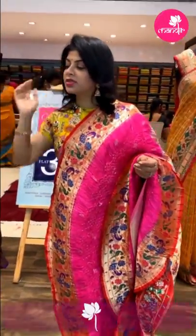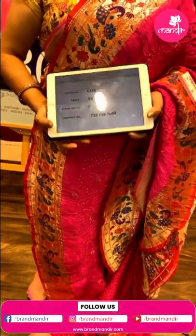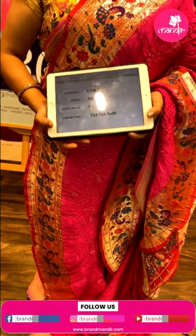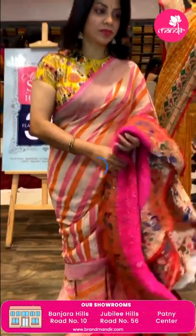Saree pricing and details. 34,650, CO82 is the code.